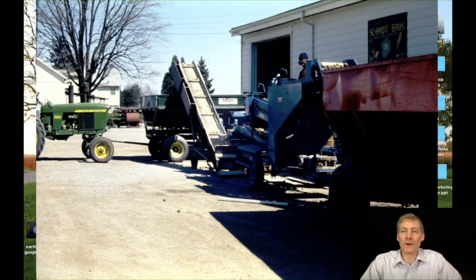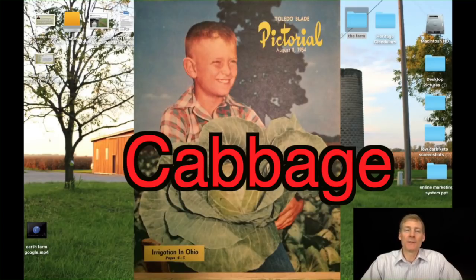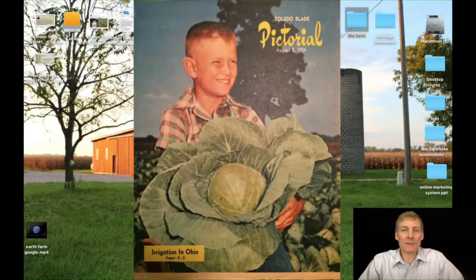Notice the black sign on the right. On the side of the wall of the building, it says Schmidt Brothers. There's a picture of corn and cabbage and potatoes on it. My dad made the Toledo Blade newspaper in 1954, holding a head of lettuce. They did a whole spread on the irrigation system that the farm had at the time. And it's always been one of the few farms in Ohio that could irrigate all the acres, every single acre.